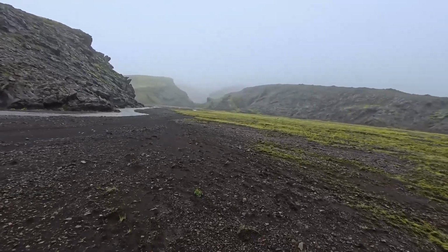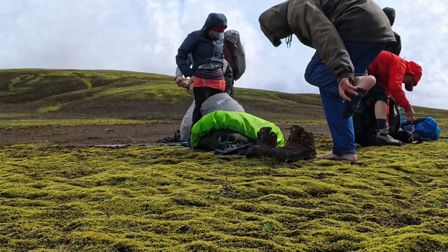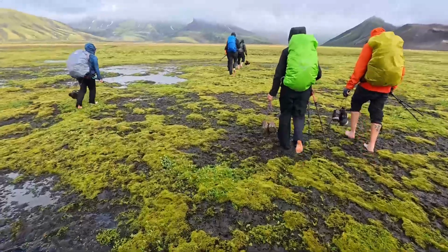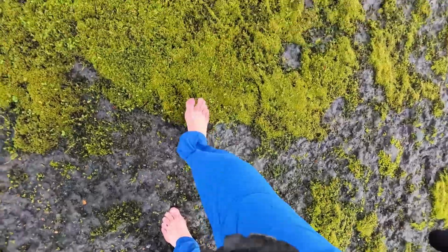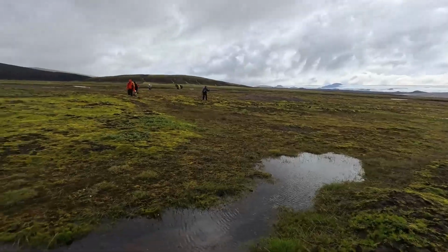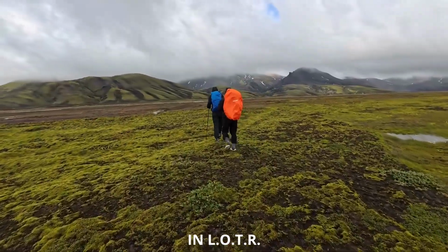I am cold. This is called the Thousand River Valley, and we made about 20 river crossings here. This is the only point of the trek that we hiked with no shoes. The wet moss was very cold, but it was spongy and felt nice. A unique experience for sure. 15 to 20 river crossings here. This totally reminds me of the marshes of the dead in LOTR.